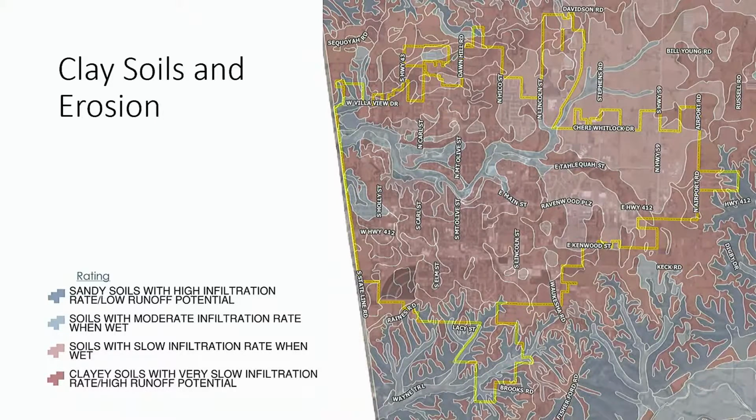Again, with the clay soils that we have, not only do they prevent a lot of infiltration, they're also really hard to get out of the water once it's taken up in the drainage. So as things erode, it's really important to keep the clay stabilized to prevent a lot of those particles from getting in the water to begin with. So all we can really do is stabilize or filter it out.